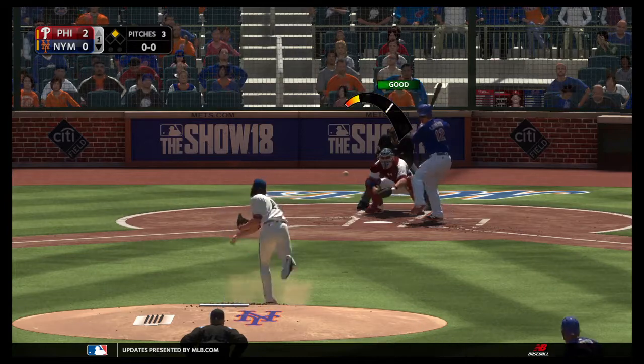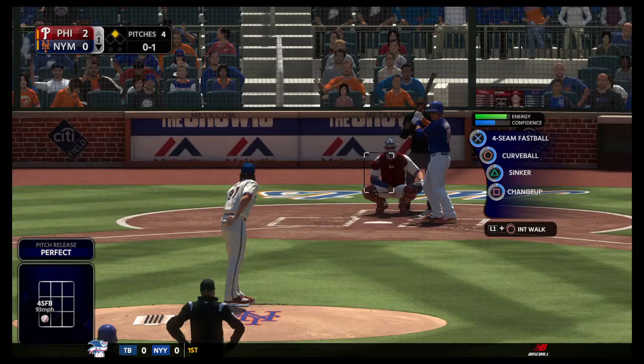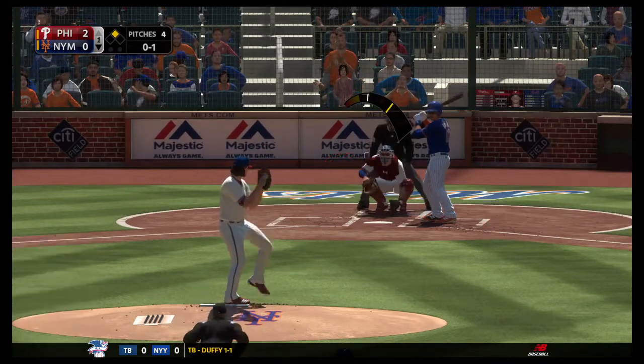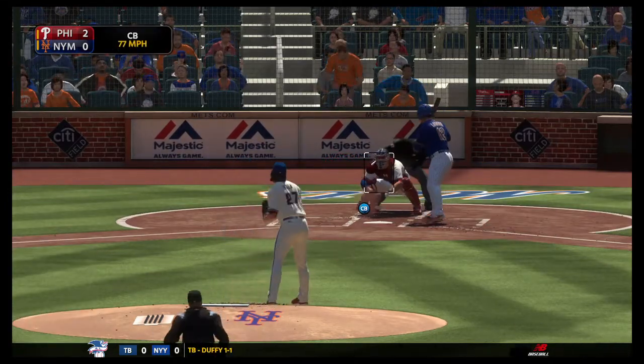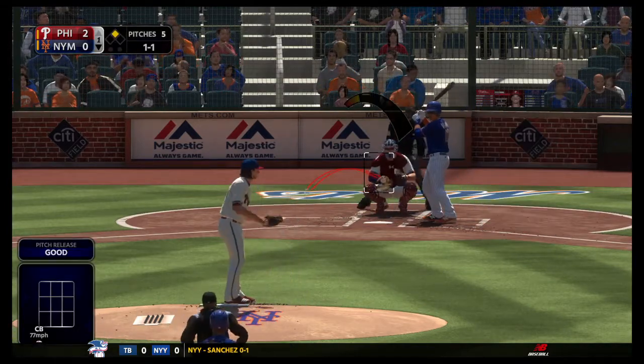Ready with the first pitch. Here it comes. Takes a knee-high fastball. Hey, I love the location right there. Maybe that extra base hit was a big wake-up call to get it going. Breaking pitch, and this bounces in front of the catcher. A runner at second, nobody out.